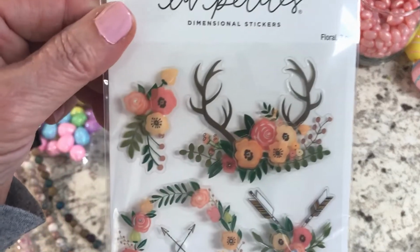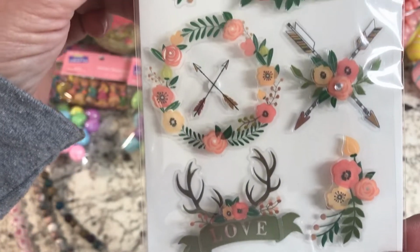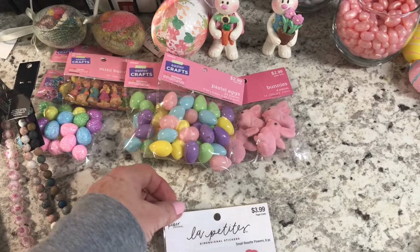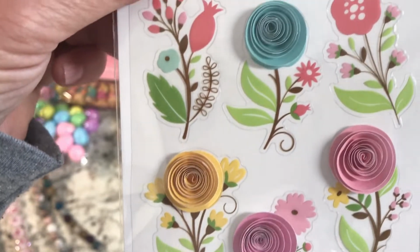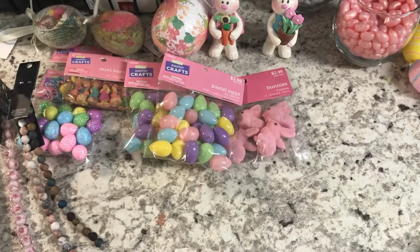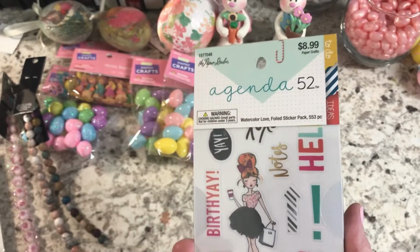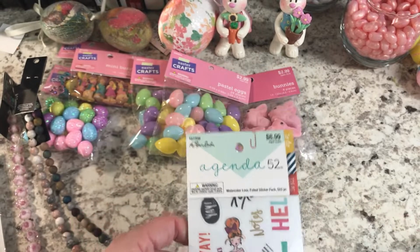Some more stickers, and these were really cute with the antlers. And some more La Petites. These were $3.99. Okay. And I got a sticker book, for a planner sticker book. But let me get something to cut this open.